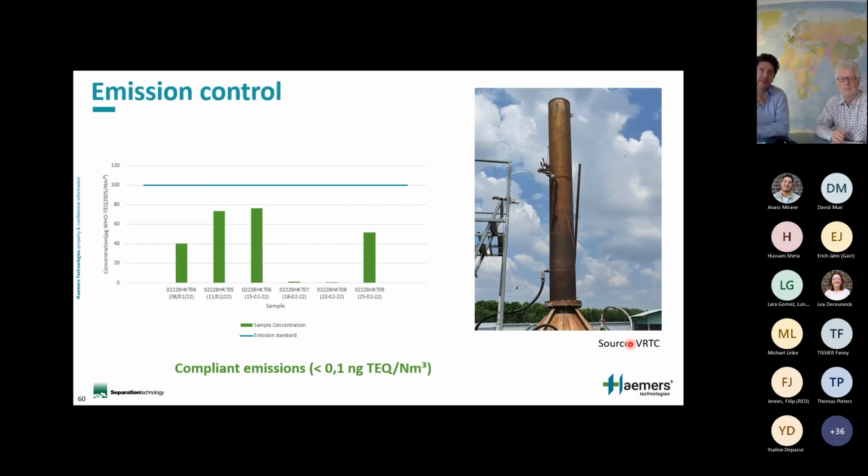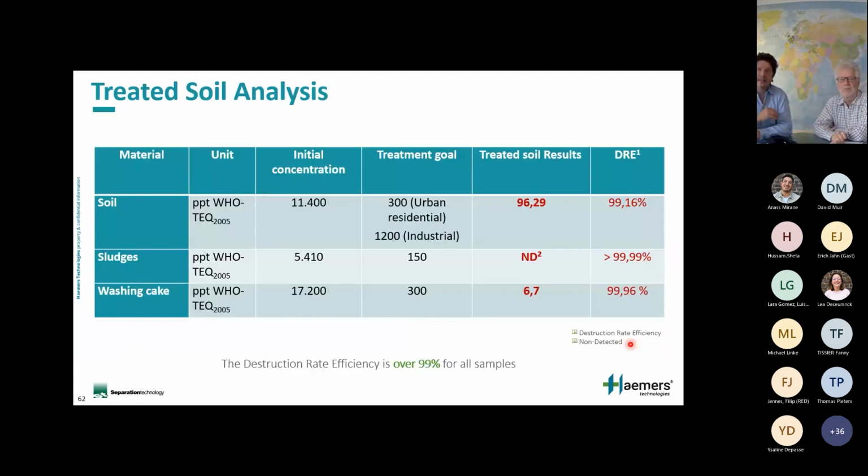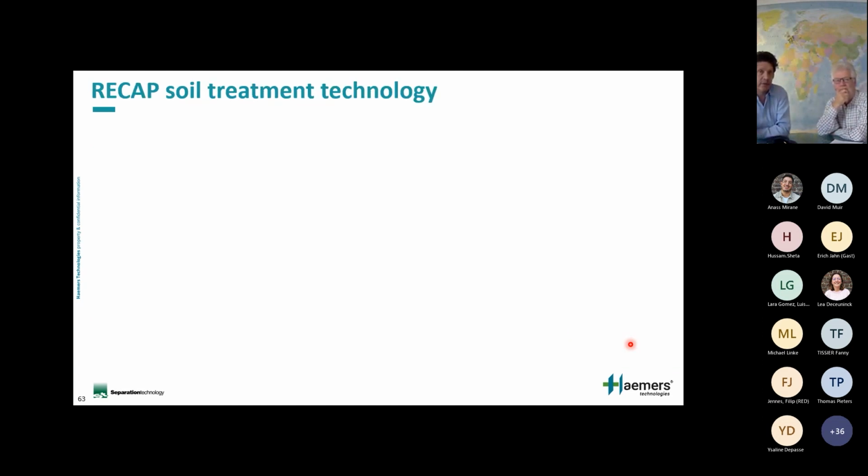Of course, authorities come in and check that emissions are compliant. They were. They check that ambient air was clean, because of course there are people in the area. They were. And at the end, everything was above 99% destruction rate efficiency, and for the sludge and washing cake, we were even above 99.9%. So that was pretty nice as a result.